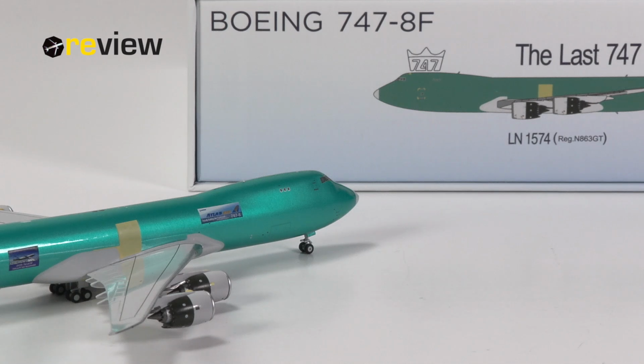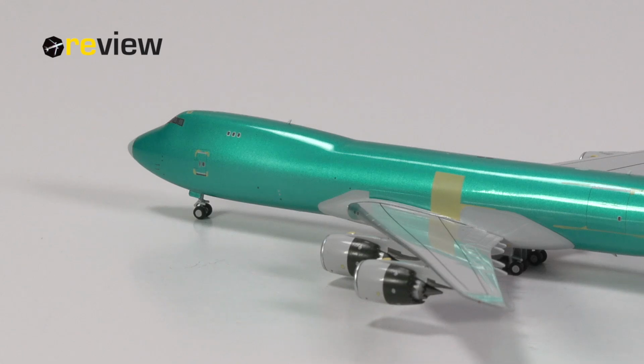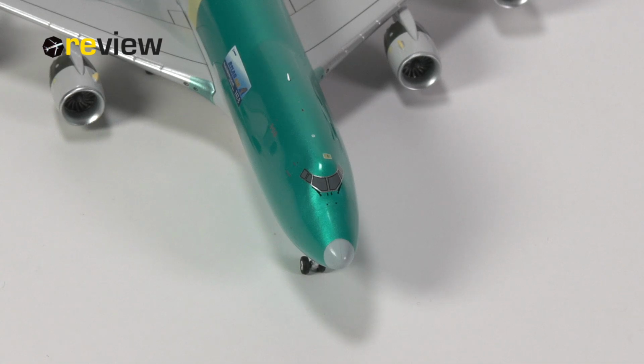My personal highlight when it comes to printed detailing are really the engines. I think they have done an outstanding job with those, really giving them a very lovely look. Of course, also when it comes to the physical detailing, it's hard to find anything really to criticize. The 747 mold of NG Models, I think, is brilliant. I think the overall finish of the model is also great.